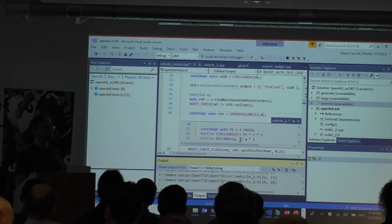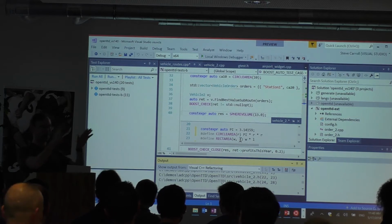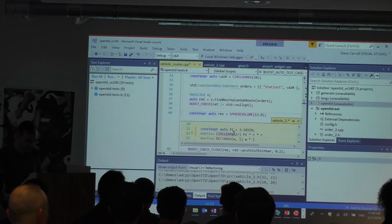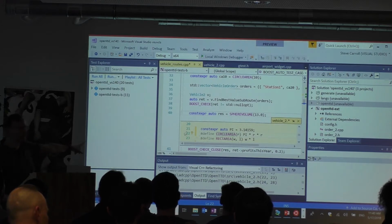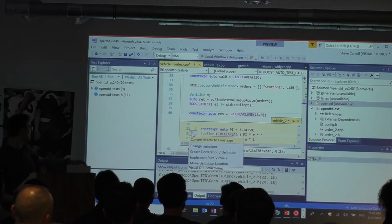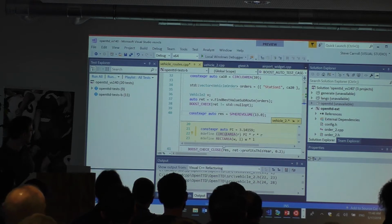It's a regular expression. You said if blah, pound define blah, blah, blah. That's easy. Show me something impressive. Okay, fine. This one's a function macro. This is going to be a little trickier, right? It's probably too much for us, right? No, it's not. It's convert macro to constexpr. What's it going to do?